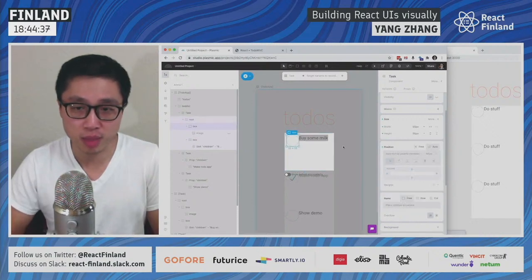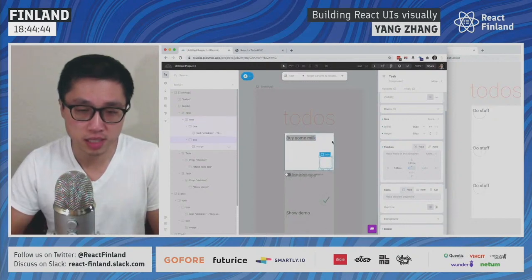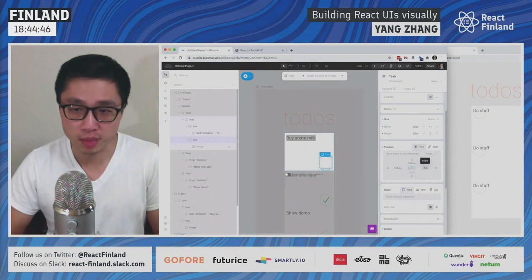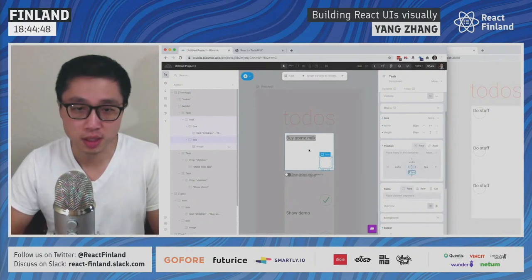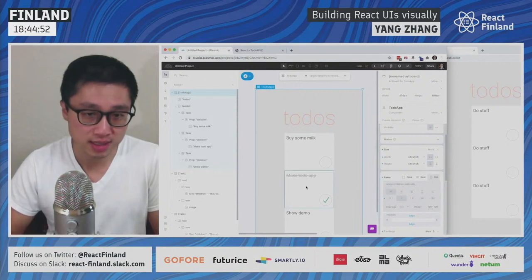I'm gonna take this checkbox and pop it out of its place so it's free floating. And I'm gonna drag it down to the bottom right of the task. And I'm gonna pin it to the bottom right, actually, like so. That's it for what I want to change my tasks to look like.